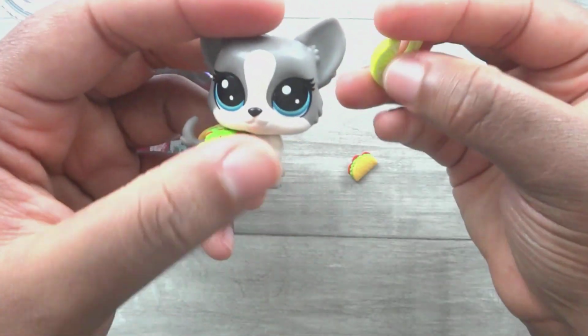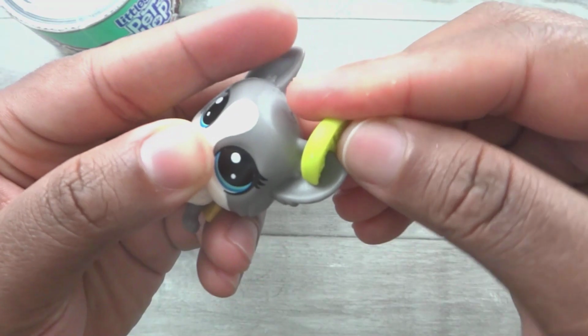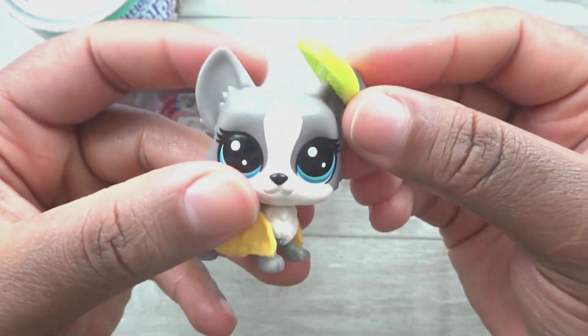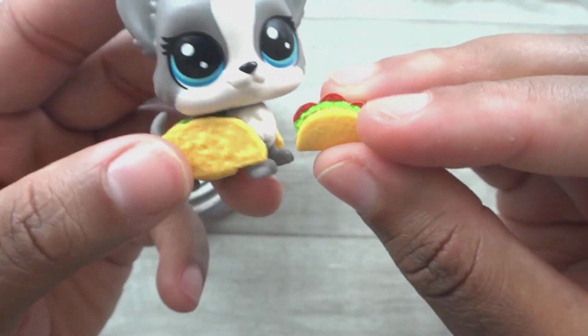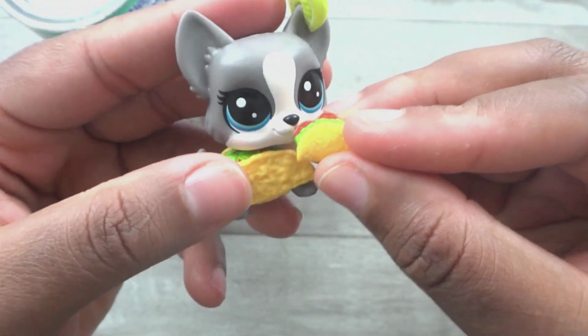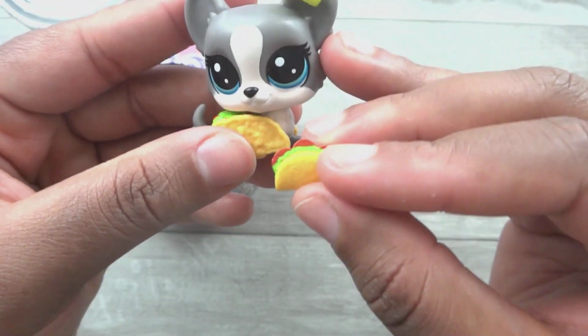Mix it up some. Little lime on his ear. How does this go? Like that, I guess. And a little taco. Oh god, so cute. I absolutely love it. I'm so happy I got a new one that I don't already have. So let's see what's in the final can.